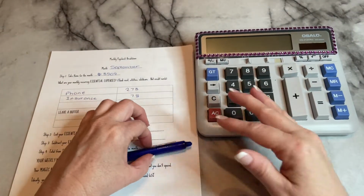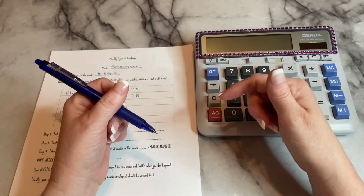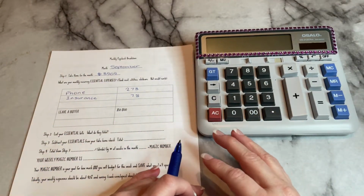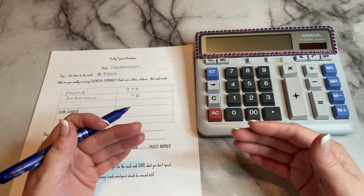My name is Melanie and I do everything budgets. I'm a teacher here in San Antonio, Texas. And today I am setting up my budget for September. I get paid once a month.